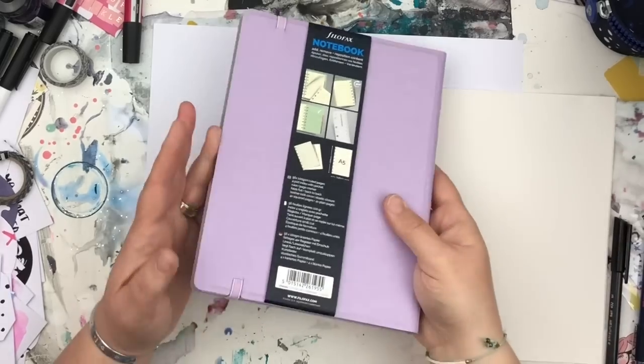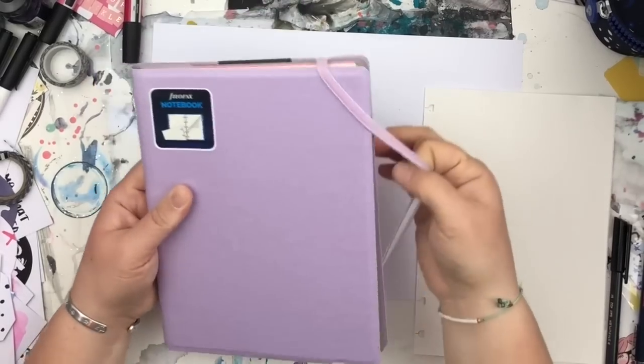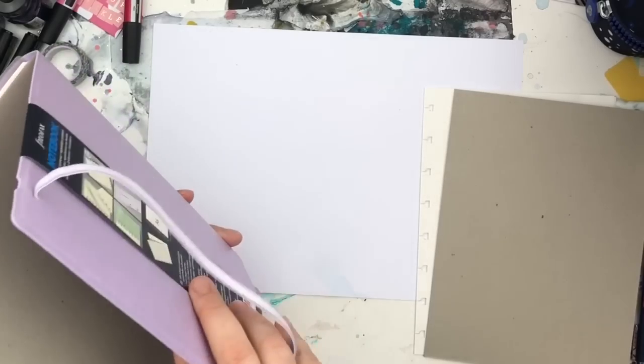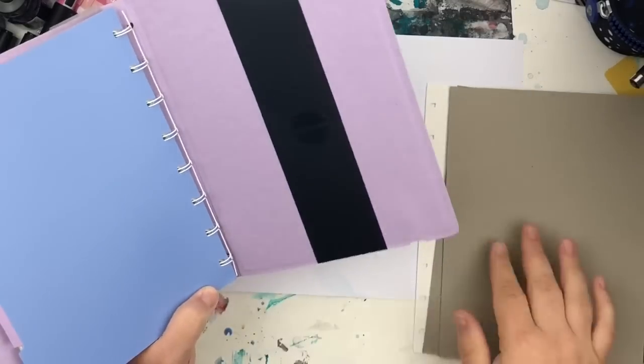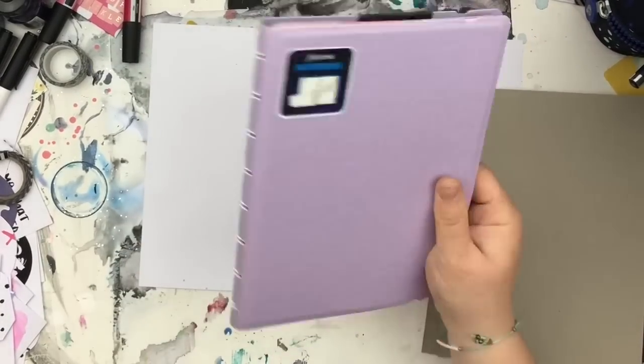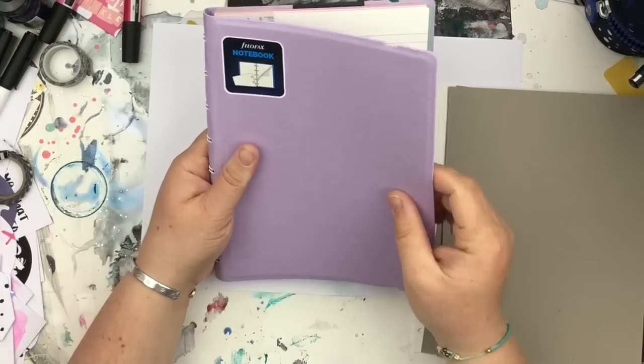Let's get into this little beauty. So we've got the ribbon, the elastic. We've got some card in there. That's probably why it was feeling quite thick and robust. So let's take the card out. And it's got a wiggle. It has got wiggle room. Woo! It's still quite thick.